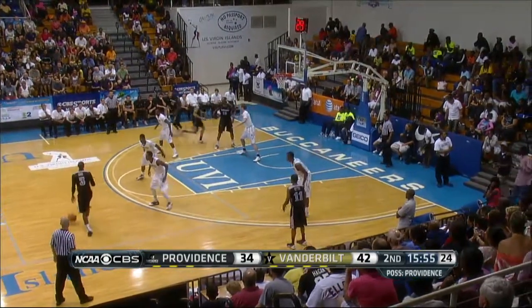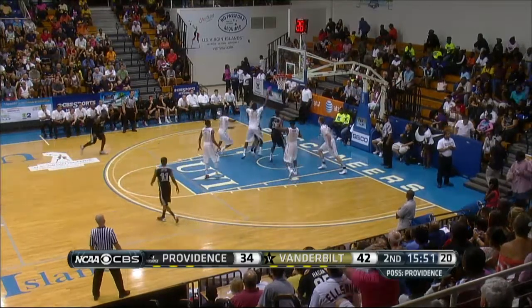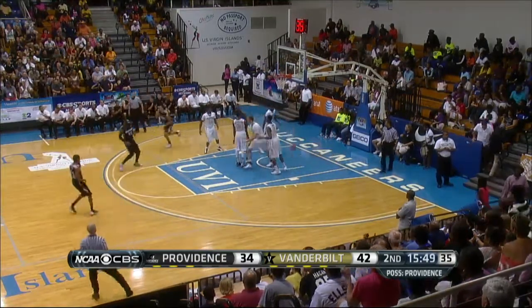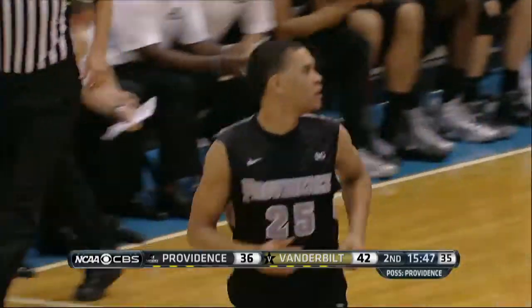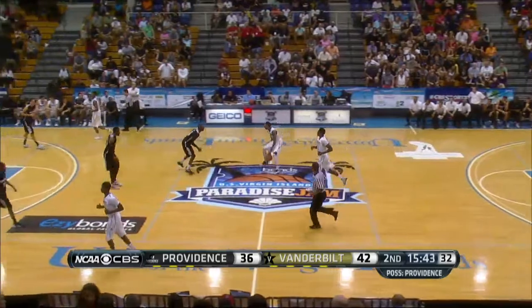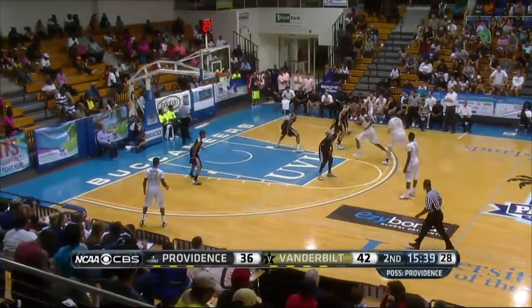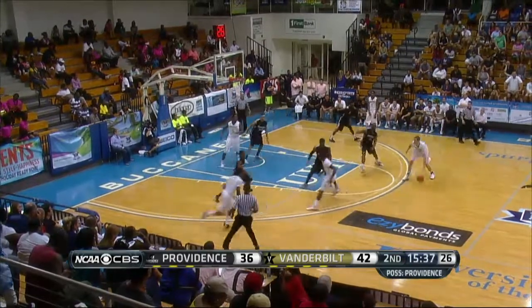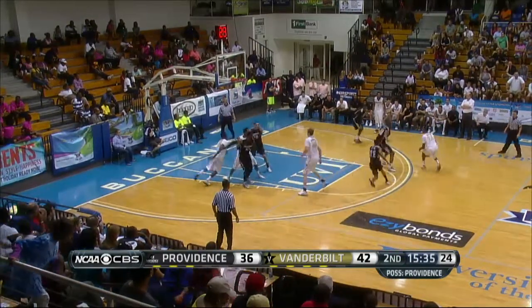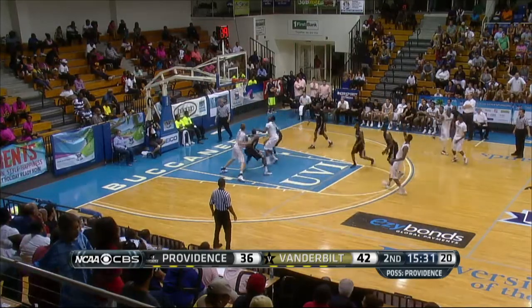Well, you know, Ed Cooley has no problems in getting fired up. We saw that at practice. Here's Harris. The reverse, the putback, that goes, and Harris gets the bucket to make it a 6-point game in Vanderbilt's favor. Vanderbilt shooting 50% from the field. That is what Ed Cooley is unhappy about. Just 3 for 7 from the three-point line. They really focus on that, but they've given up some inside scoring.